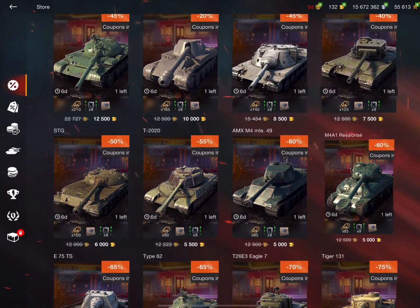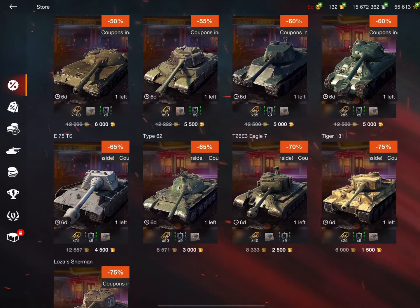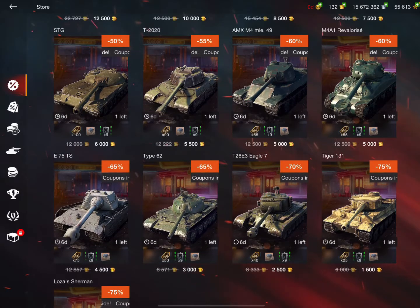It's 10 times better. The T2020 for 5k gold. 5k gold for a tier 8 tank that's not even as good as the Objective 5TU. And the thing is, the Objective 5TU will be sold for like 5k gold pretty soon. I bet you it will be sold for 5k gold sooner or later. So do not get the T2020, because as soon as people use premium shells, you're one of the worst tier 8 tanks in the game.